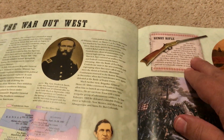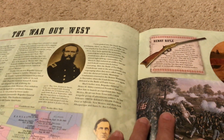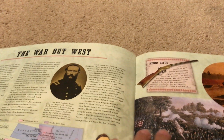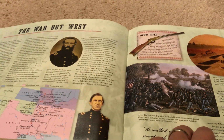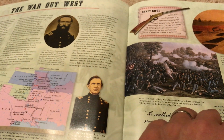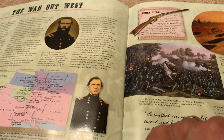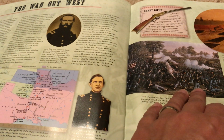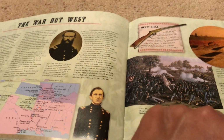The Henry rifle, an early repeating rifle, a bit more expensive than a Winchester, but the Winchester obviously became the standard Western repeating rifle, but the Henry was the earlier one that actually was invented during the Civil War. I believe in the movie Dances with Wolves, Kevin Costner's character is armed with a Henry rifle. The other repeating rifle that saw action during the Civil War was the Spencer carbine, but it was much different than this lever action Henry rifle.